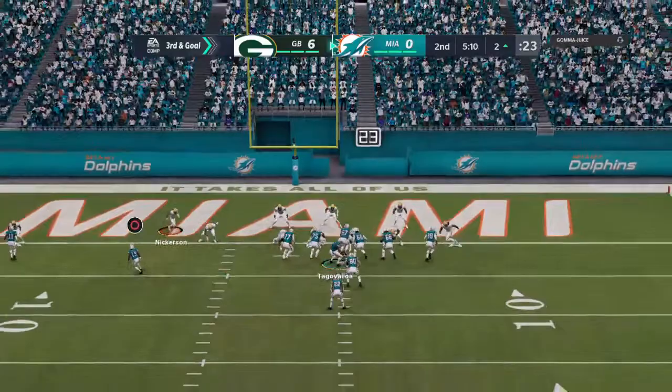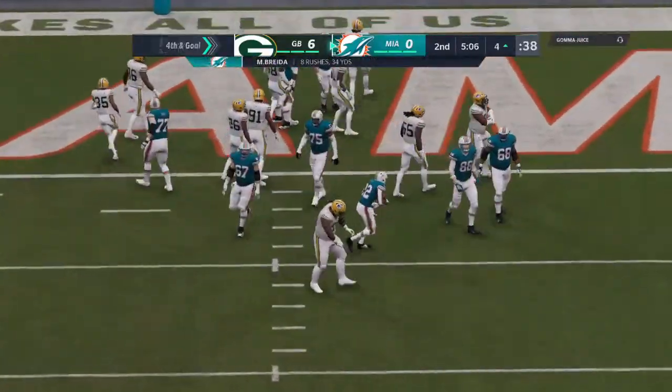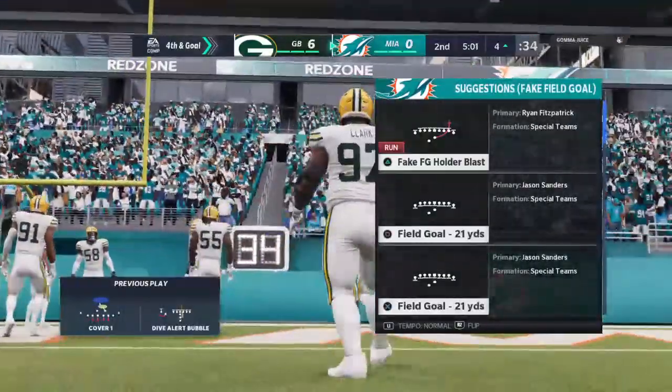3rd and goal. They'll try to run with Breida. Boy, no chance as he was met and dropped behind the line there. He lost 2, and it brings up 4th.